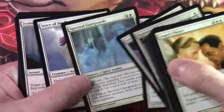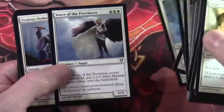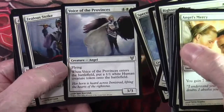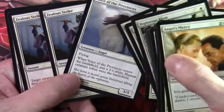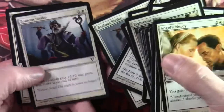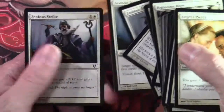So and gives the creature vigilance. Voice of the Provinces. Zealous Strike. Target creature gets +2/+2 and gains first strike until end of turn.